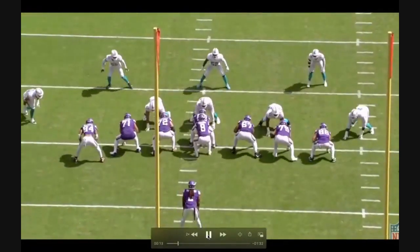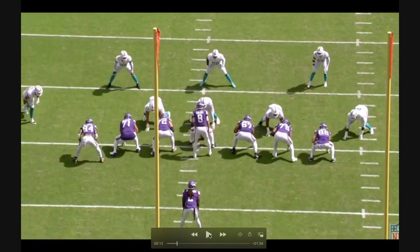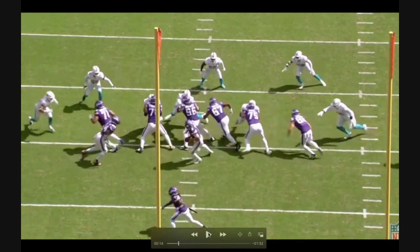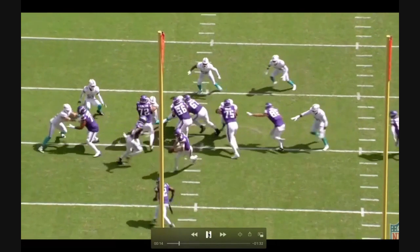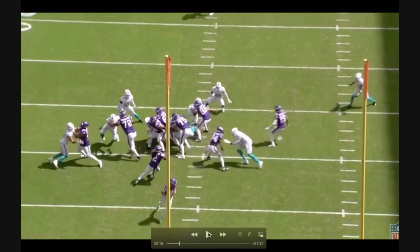So on this play, Roberts has a triangle read. So he is reading from number 84 to number 67, the right guard, into the backfield. So this right guard is going to zone step towards this zero tech. He's going to see 84 coming across the line of scrimmage. And this tight end is climbing to the second level to get him.